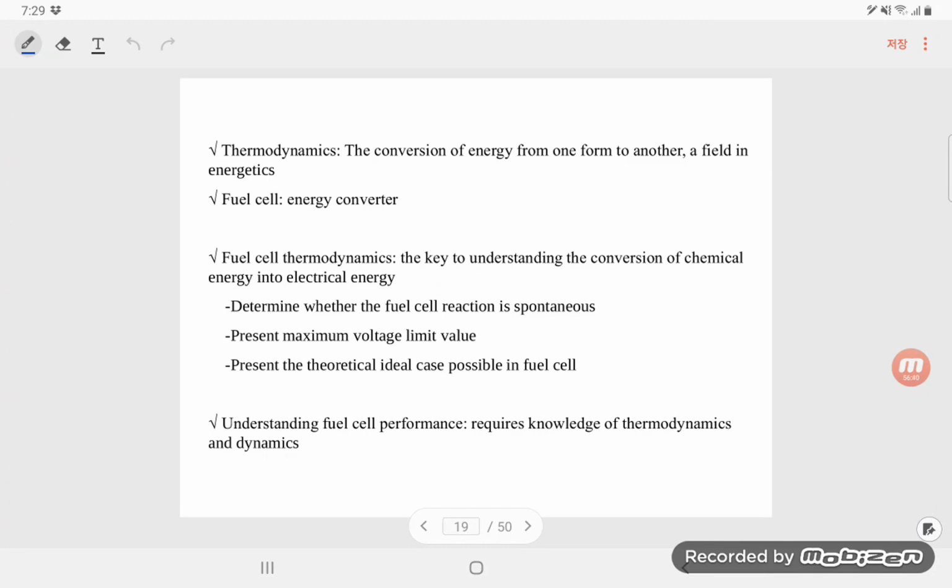So the first part is about thermodynamics. Thermodynamics is the conversion of energy from one form to another, a field in energetics. The fuel cell is an energy converter. So what is fuel cell thermodynamics? Fuel cell thermodynamics is the key to understanding the conversion of chemical energy into electrical energy.